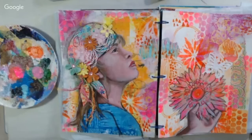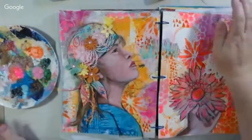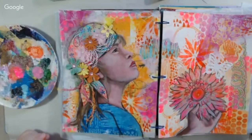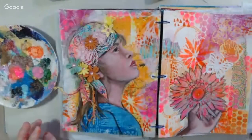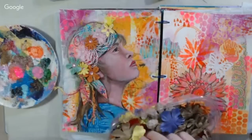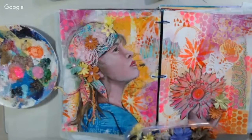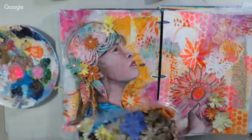Got a lot of stenciling on there to kind of fill things in. I put this butterfly, but I think I'm going to have to put some dark in between the butterfly. And I think I'm going to have to put maybe a word up here of some sort, or something, because there's still all that space. I still have more flowers I could put on, just not sure where. Could add more flowers on this side, but it's kind of crazy over there. Not sure.